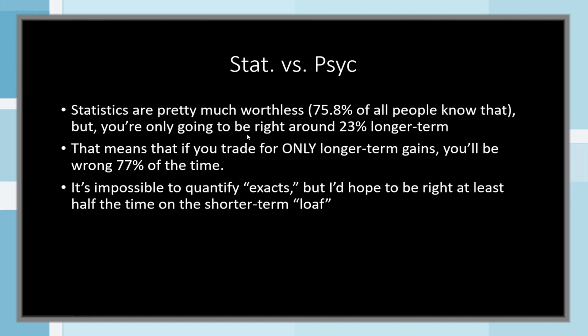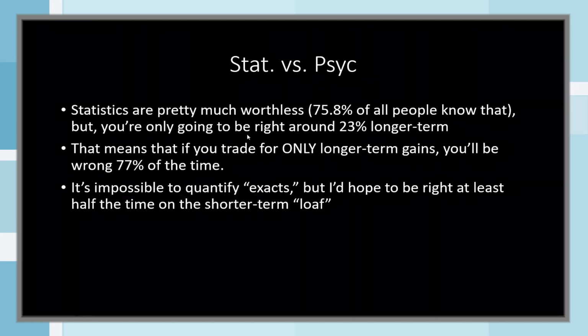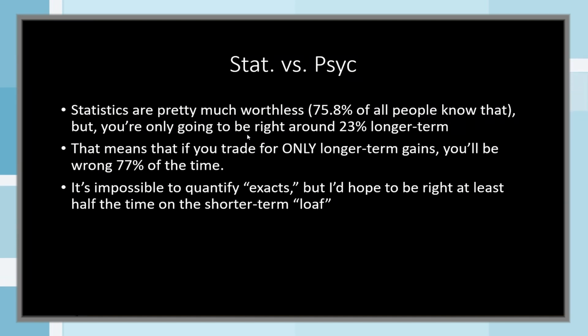Anyway, it's impossible to quantify the exacts. If people say, exactly how much can I make trading? I don't know. It depends on the market conditions and a lot of other factors. And if you could quantify things, then you'd own the world. Casinos have a very small edge on certain games, but they know that over time they're going to get that edge, and it's a multi-trillion-dollar business. And trading, unfortunately, you can't quantify what to expect.